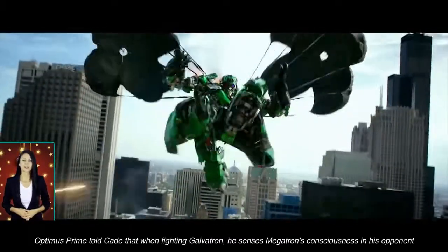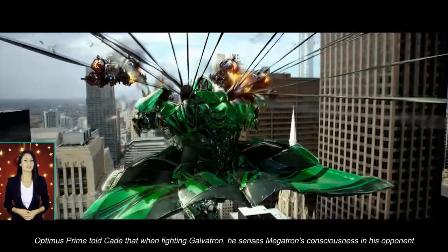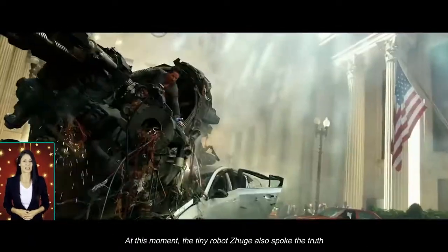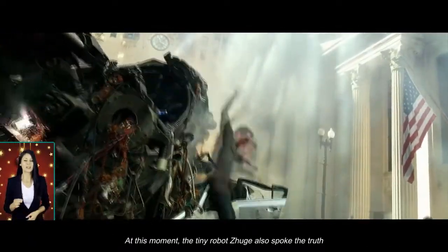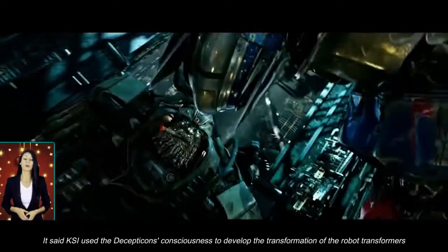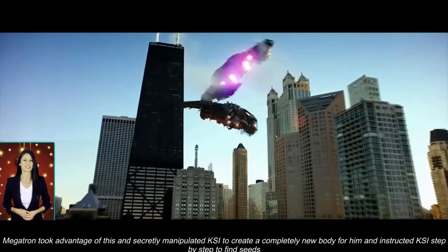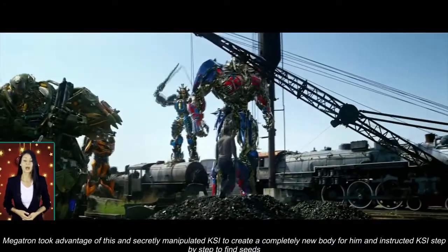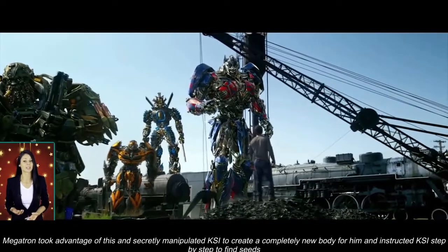Optimus Prime told Cade that when fighting Galvatron, he senses Megatron's consciousness in his opponent. At this moment, the tiny robot Zooch also spoke the truth. It said he used the Decepticon's consciousness to develop the transformation of the robot Transformers. Megatron took advantage of this and secretly manipulated Xi to create a completely new body for him and instructed Xi step by step to find seeds.